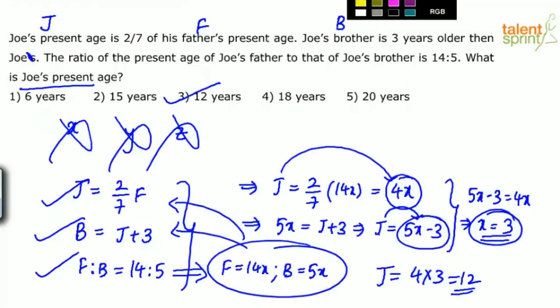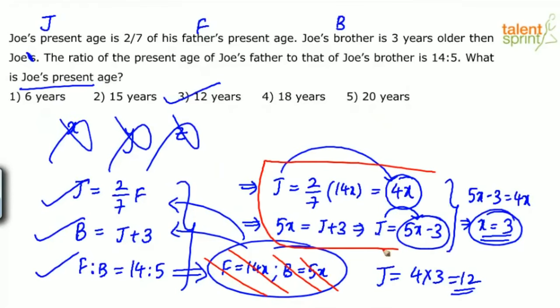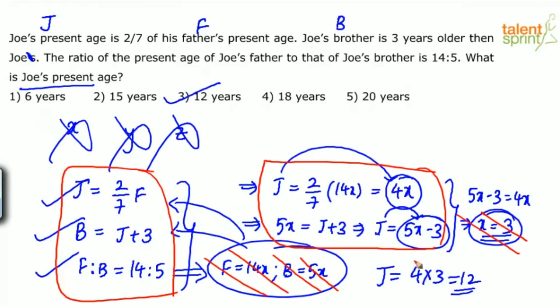Again, don't write all the steps that you see here, right? Of course, these equations are needed, but don't write F equals 14x, B equals 5x. That is obvious, right? 14 is to 5 is what? 14x and 5x, right? These equations are needed, I would say, okay, we'll also put these equations. But don't write 14x, 5x and all that. And then don't write x equals 3. You know that x will come out to be 3. We need 4x, right? So don't write 4 into 3, 12 and all that.